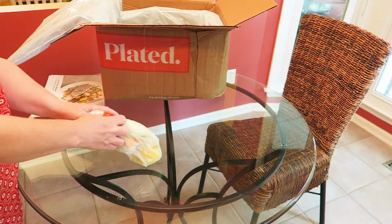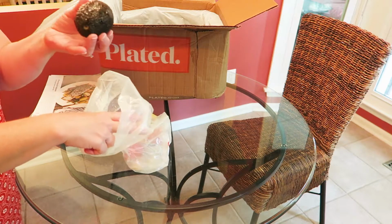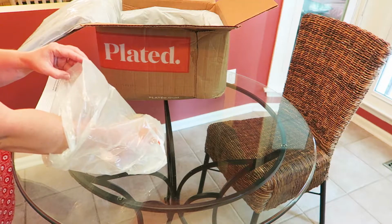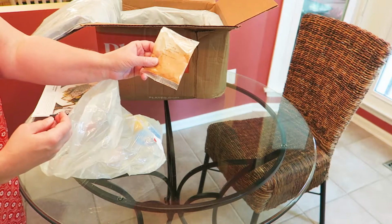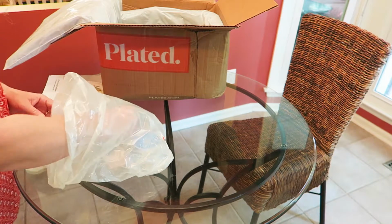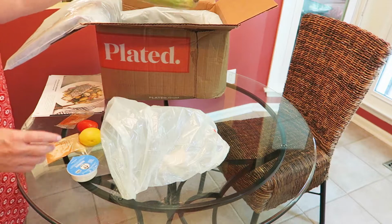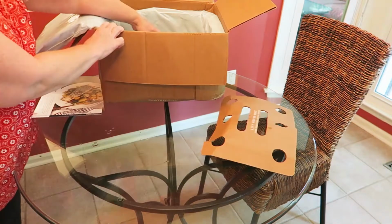Alright, this is the items for the blackened cod. Avocado. Tomato. Garlic. Cayenne pepper. Spice mix. And it says that's garlic, sweet paprika, onion, and thyme. A lemon, mayonnaise, and then also, not in that bag, but I think this is also for the cod. There's 2 corn on the cob.